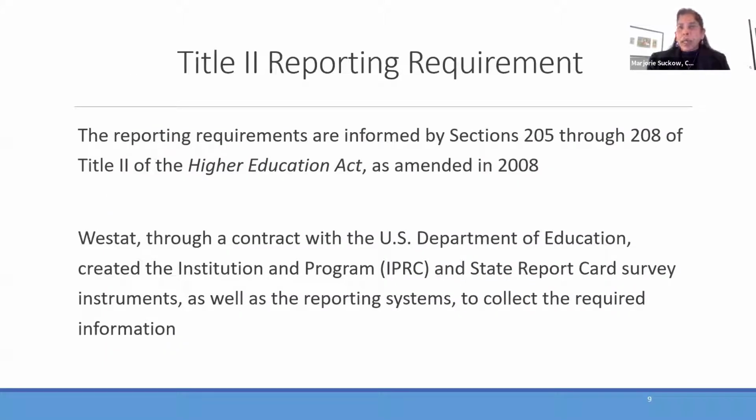Title II reporting requirement. Why do we have to do Title II? It comes from the Higher Education Act, which is a federal law. Sections 205 through 208 specifically ask that all teacher preparation programs that offer an initial credential must submit certain data elements to the U.S. Department of Education in a timely manner. So that's why we are doing this Title II report every year.